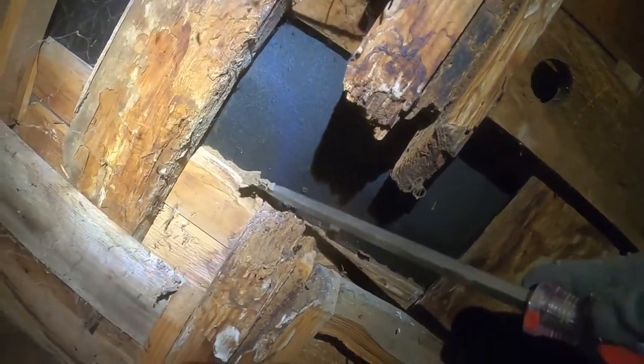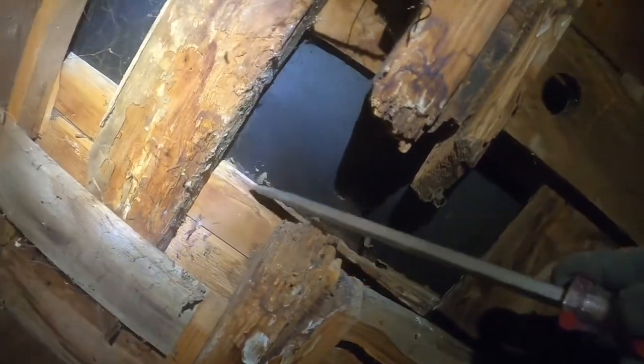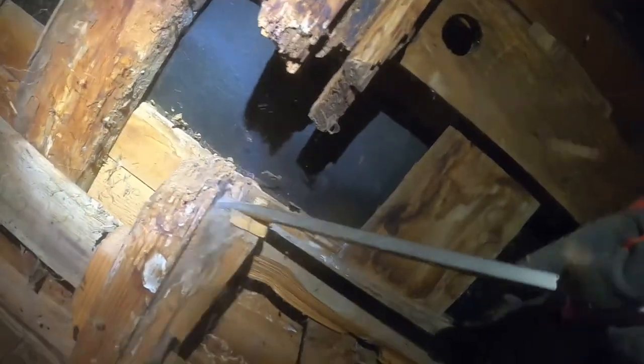I found a good one today. This is termite infested. Woo, boy. Look at that. Wow. Boy, these termites have caused havoc. Look at that. Hey, check it out, guys.